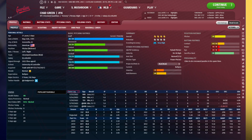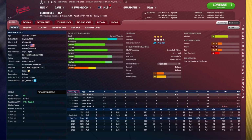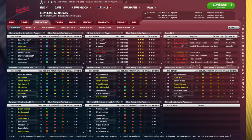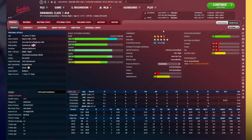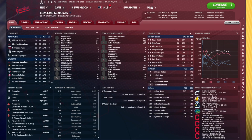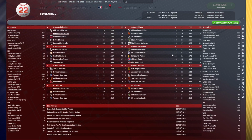Chad Green has actually struggled pretty badly so far as our closer. He's giving up a lot of home runs. We may look at potentially having Heuer take over the situation. I don't really know, honestly. Maybe Clace could be our closer. He should be back soon. He's not pitching too well, though, either. Lots of home run problems with our pitching, oddly enough.